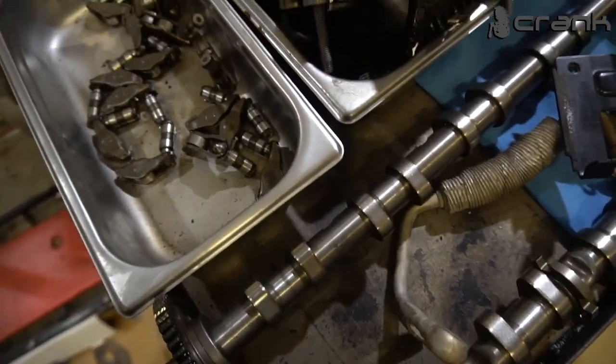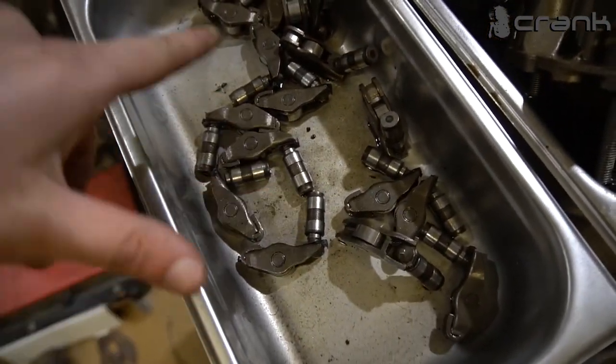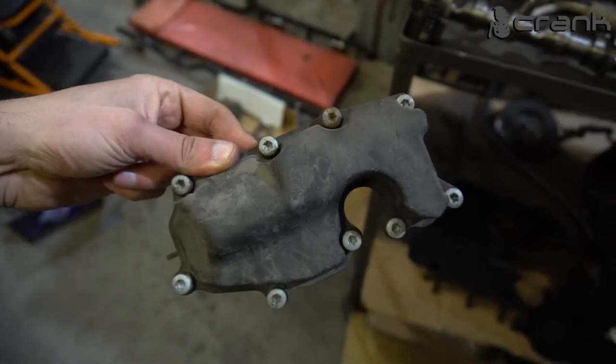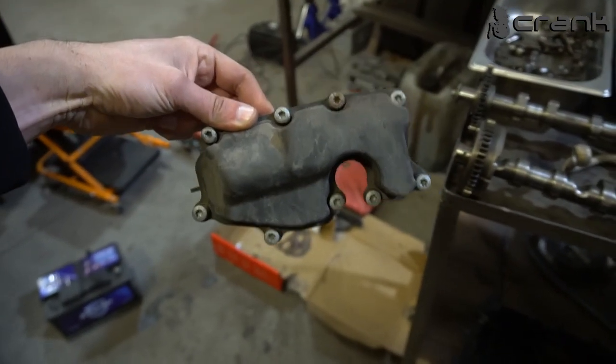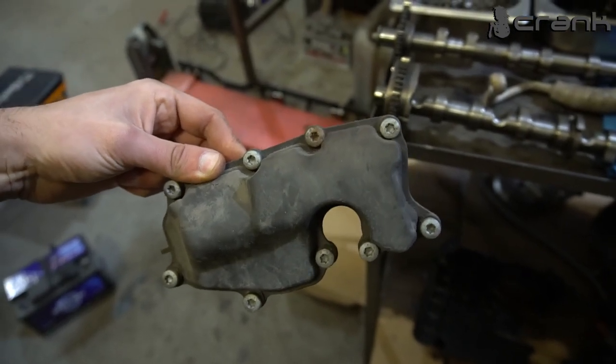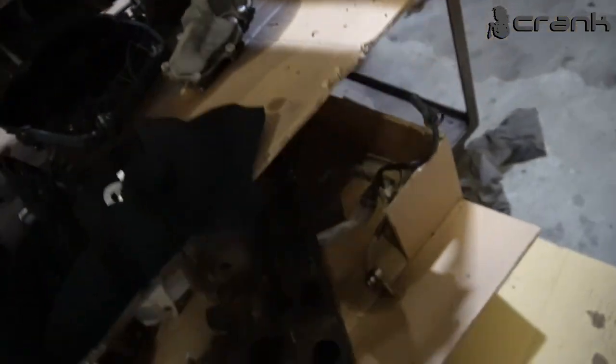So really good. This is the hydraulic lifters. This is the other oil separator which I was talking about, which is on the side of the engine, which is a good idea to be changed now. So I am going to change it. I'm still waiting for it to come. Still we haven't received it.